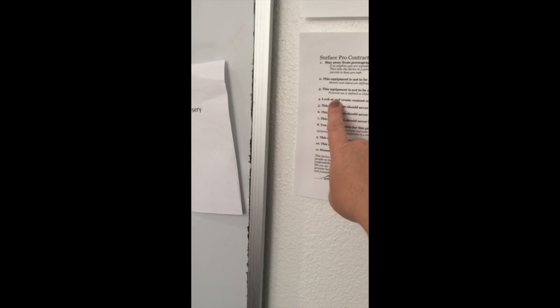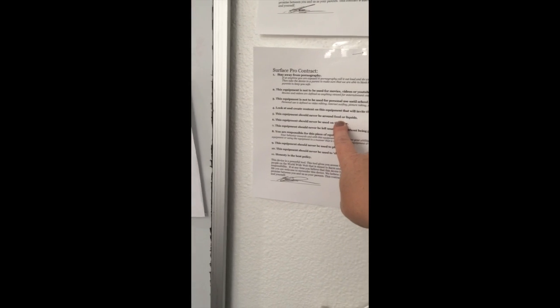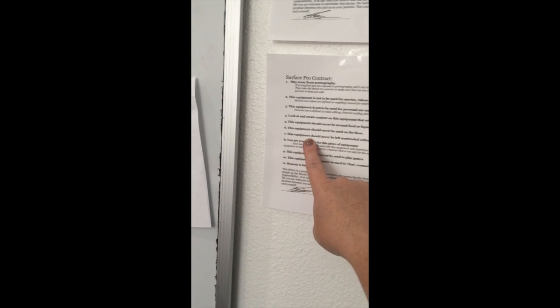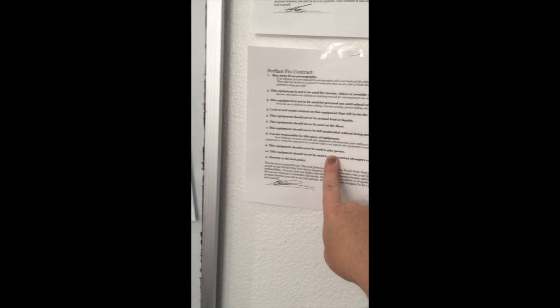Then we talk about creating content on this equipment that will invite the Holy Ghost, or the Holy Spirit. This equipment should never be found around food or liquids. Yes, that is a problem that's happened before. It should never be used on the floor, and everything's been stepped on. It should never be left unattended without being in a secure location. And we tell them they're responsible for this piece of equipment.